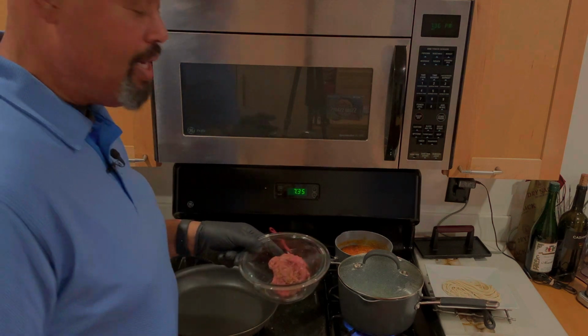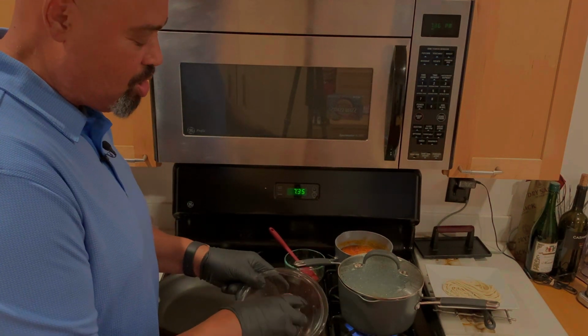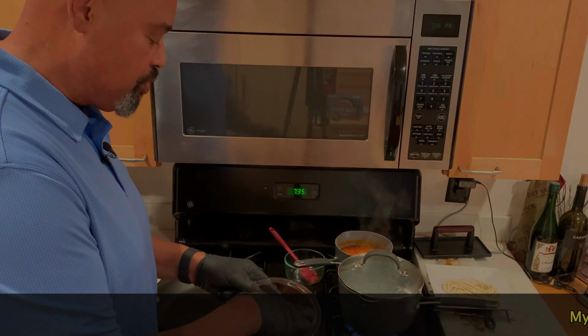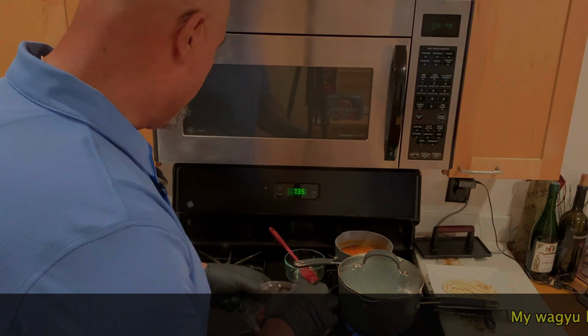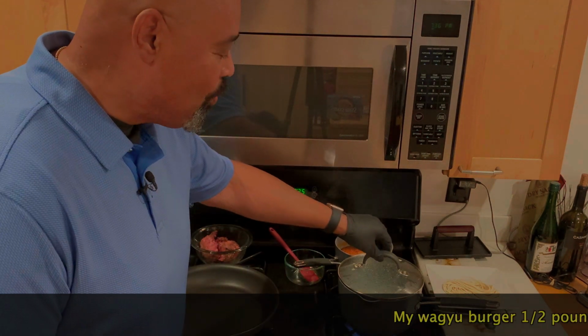Welcome back. Here's the Wagyu. And I don't want you to get caught up on the Wagyu today because it's really not the star of this show. It's all about the tomatoes today. What I'm going to do is cook this Wagyu to get to the essence. I want the juices of it.